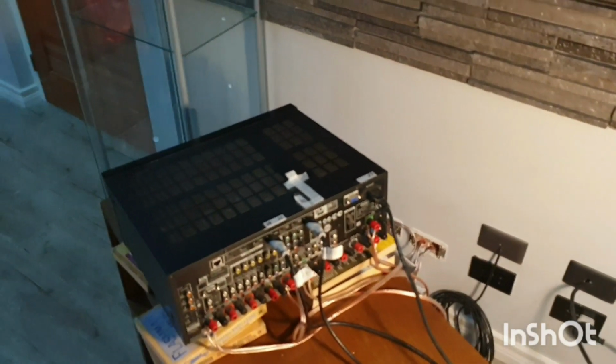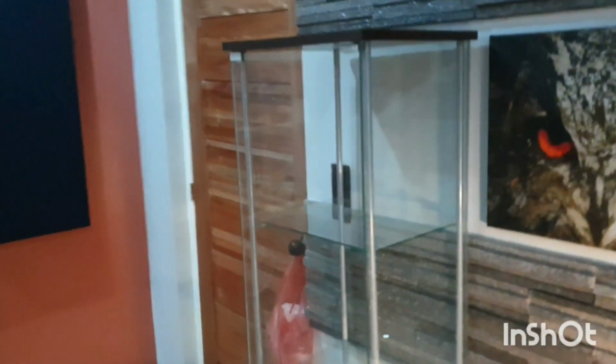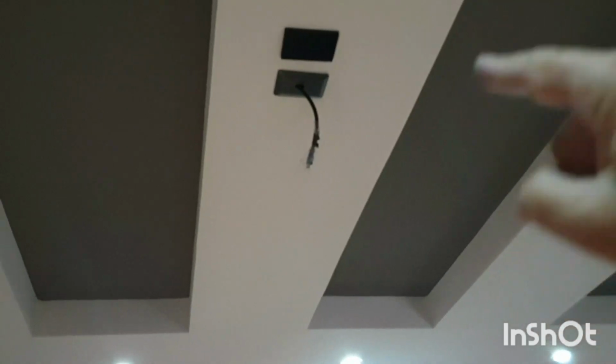Tomorrow when I've got my speakers in here and I've wired them up, I'll also bring the projector, see if I can hang that there. We'll plug it in and we'll see what happens.